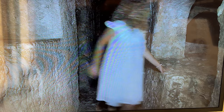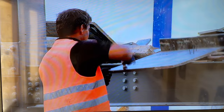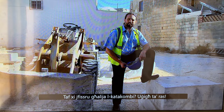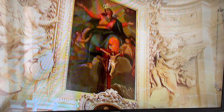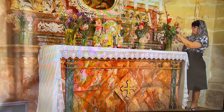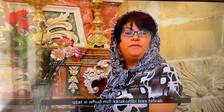Look how tiny that little girl is. And she's barefoot. Oh, sandals. You know what the catacombs mean to me? A hazard. Every time I buy a plot of land in Rabat, I pray I don't find any. Saint Agatha herself made use of the catacombs to hide from persecution. Poor woman.